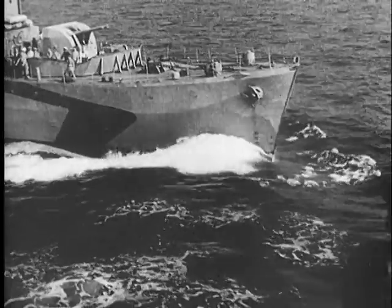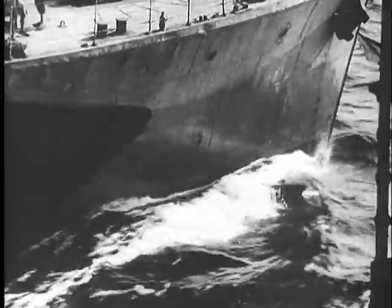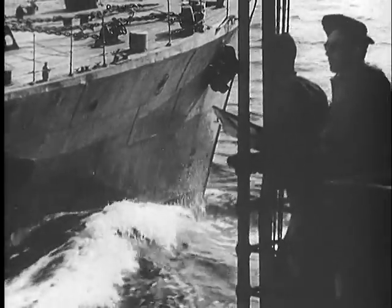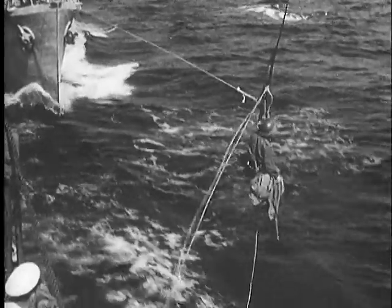A destroyer comes alongside to transfer a military expert who's been brought out with urgent information. He's slung across while the ships steam their course at speed. A nice piece of work, but I dare say he was glad when it was over.